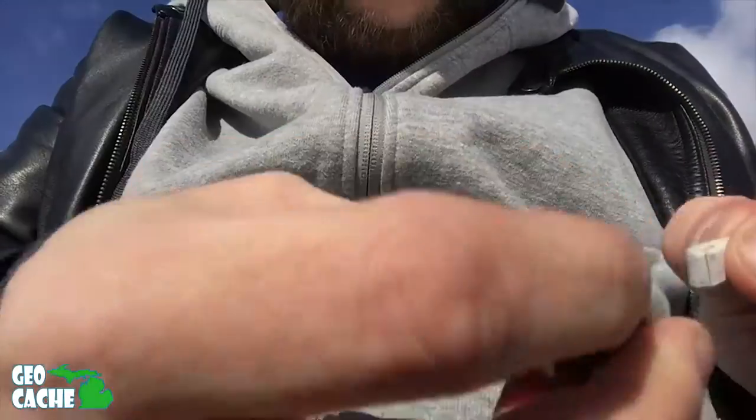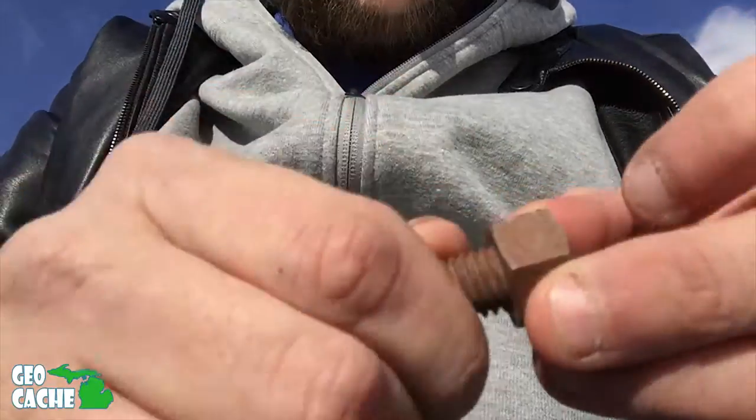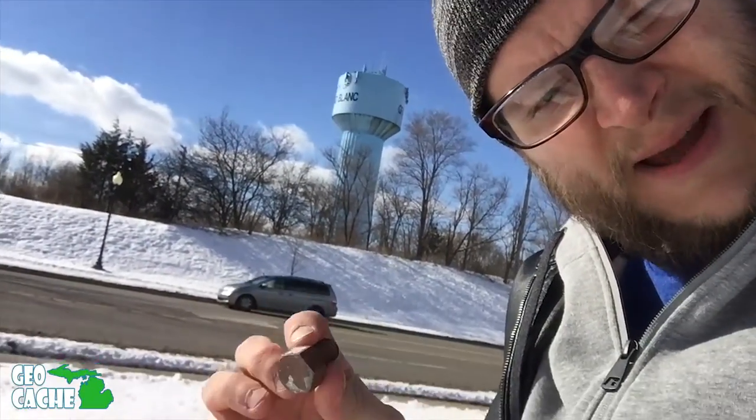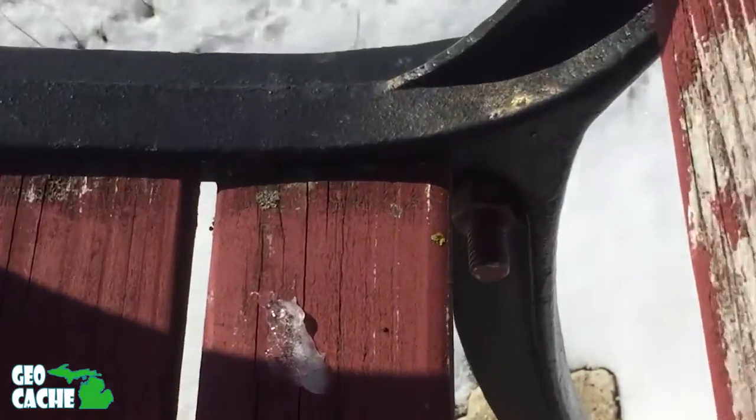Super cool, right? Man, I really hope you enjoyed this one. This is really cool. I love this find. I'm gonna sneak it back in here real quick and hopefully nobody sees us. What a cool cache.